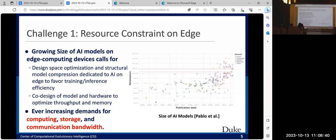Okay, so if you look at the challenges we need to deal with, the first and maybe the biggest challenge is the scaling up of the AI models running on the edge devices. This shows the publication dates of the AI models we usually use, and also the performance. When we improve the performance, we actually increase the parameter number exponentially. This growing size makes the design space optimization very difficult.